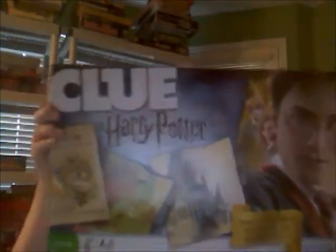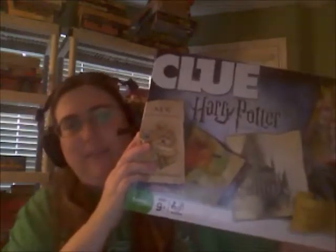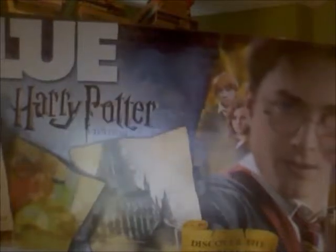And finally, another find that I got this past weekend. Clue Harry Potter. Pretty cool, huh? Clue Harry Potter. It's complete except it's missing one non-essential piece. One of the little tokens. It's not an important piece to the game at all. I have this up as a Buy It Now for $19.99.